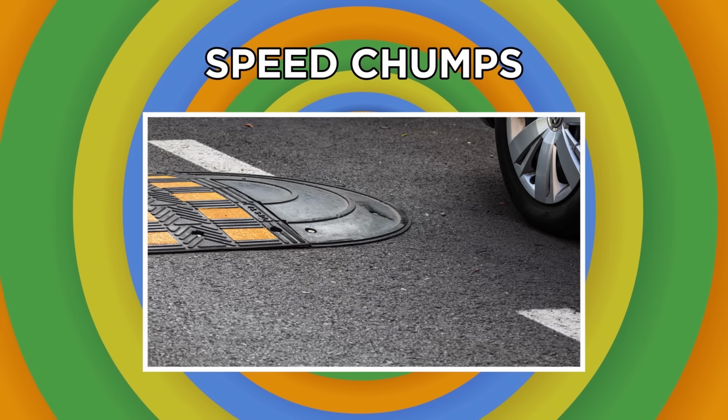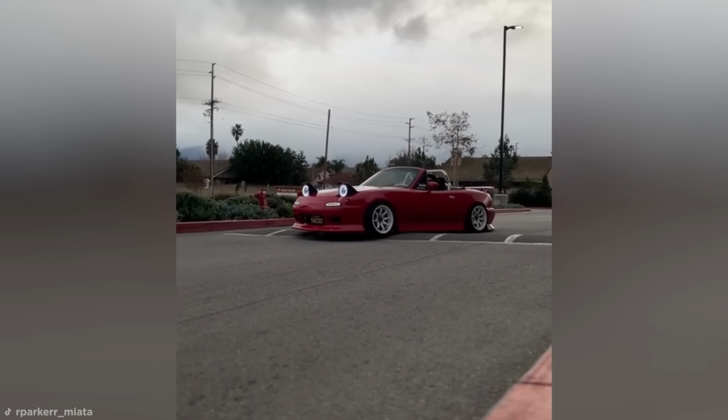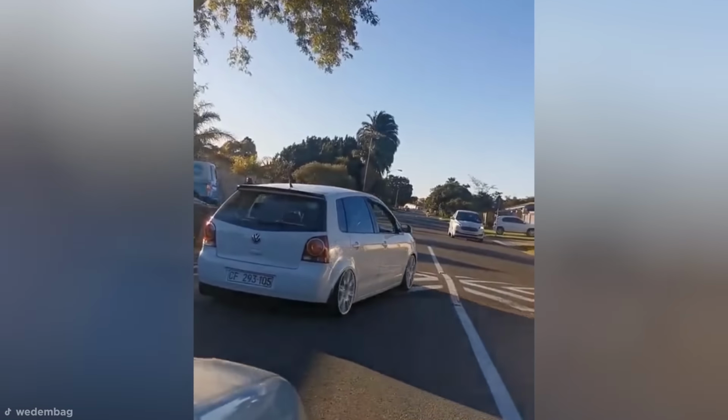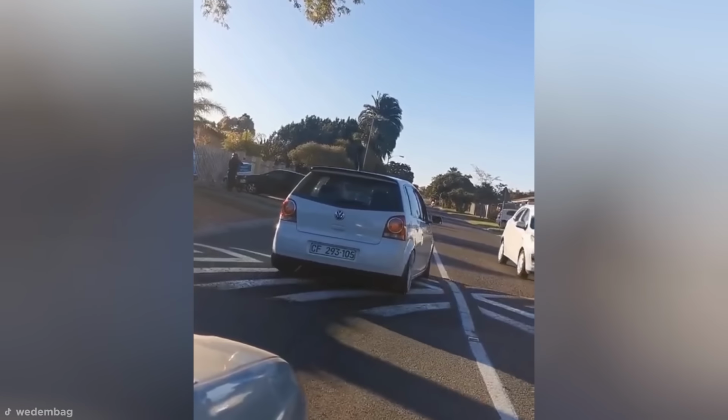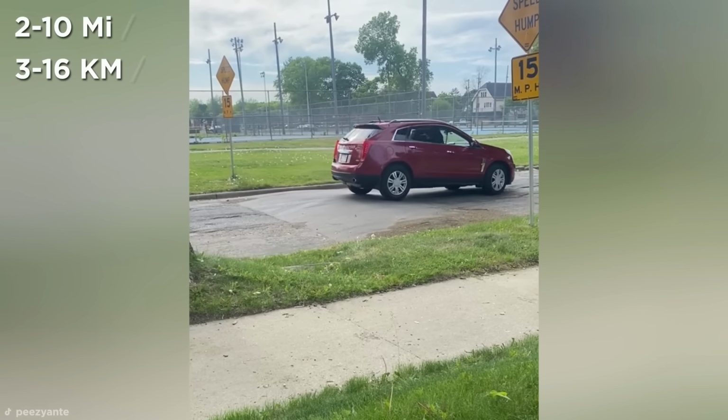Speed chumps. While many drivers consider them quite the nuisance, there's no denying that speed bumps are an essential part of road safety. Designed to slow drivers down in areas where there's a lot of pedestrians, speed bumps generally slow drivers down to between 2 and 10 miles per hour.